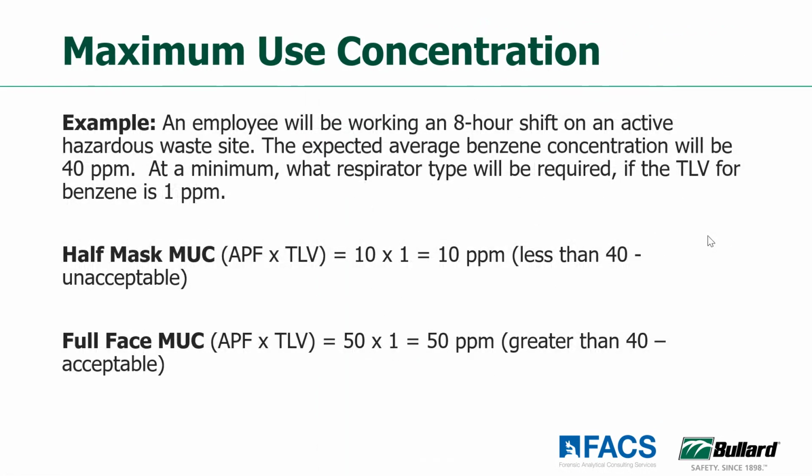And here's an example for us. An employee will be working an 8-hour shift on an active hazardous waste site. The expected average benzene concentration will be 40 parts per million. What minimum respirator type is required to meet that concentration? So if you look at the calculation here, the assigned protection factor for a half mask is 10 times the threshold limit value of 1. So we can go up to 10 parts per million. But we've already said that the atmosphere is at 40 parts per million of benzene. So we can't use that one.